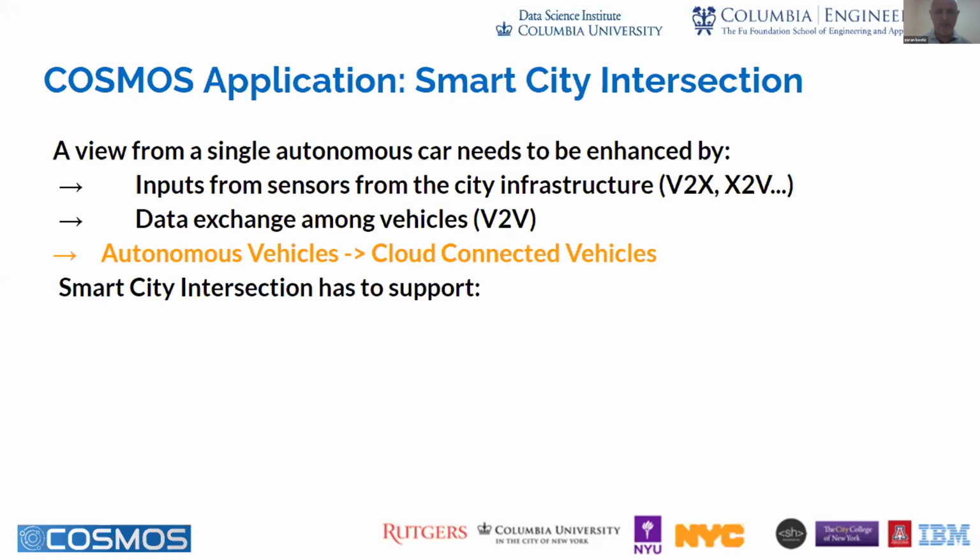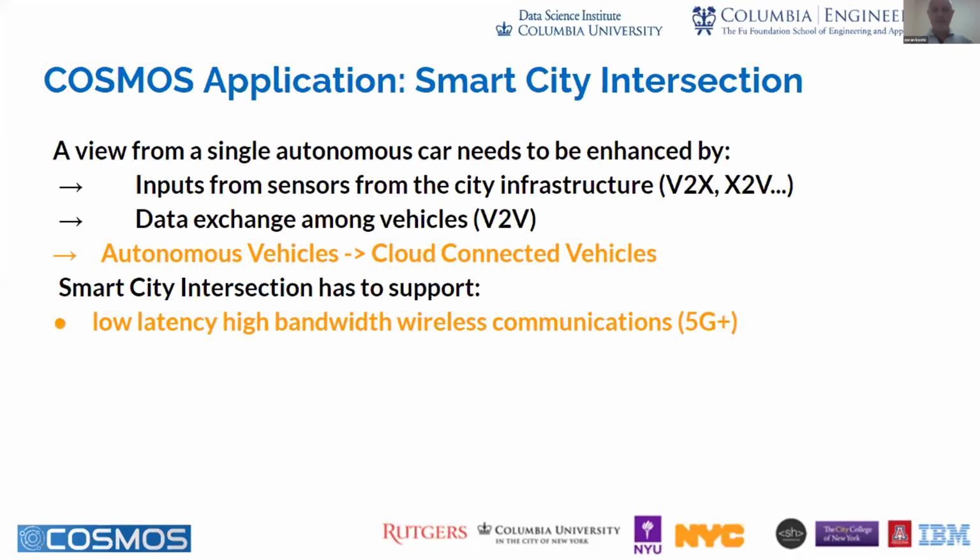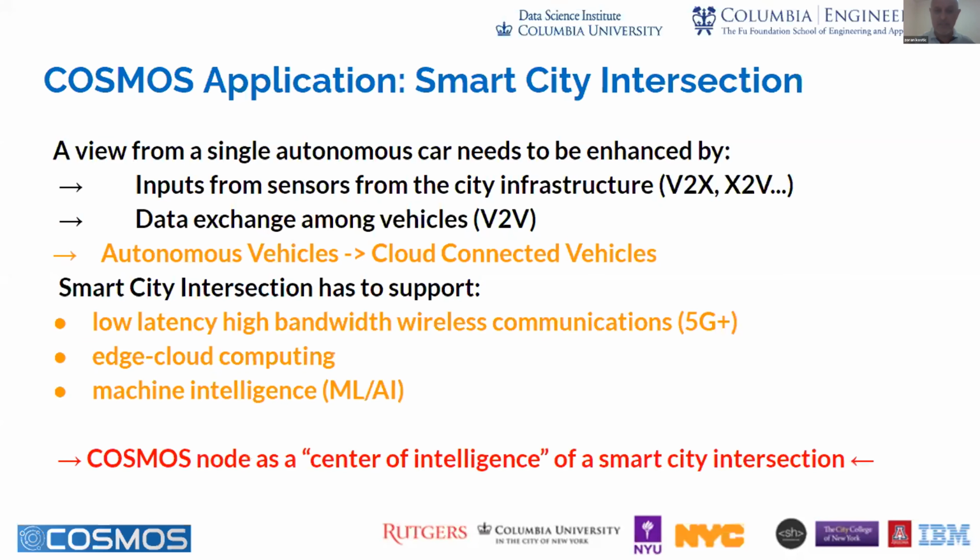So if you consider a smart city intersection, to be able to support cloud-connected vehicles, what you will need is low latency, high bandwidth wireless communications. You'll have to have edge cloud computing capabilities and machine intelligence to do automated processing. So indeed, the Cosmos node is a very good center of intelligence for a smart city intersection.